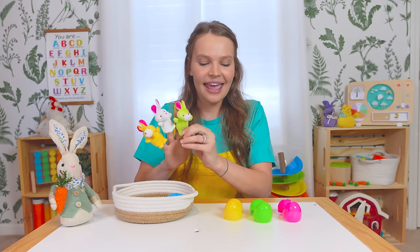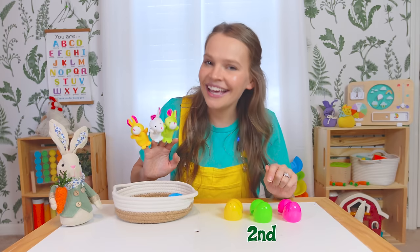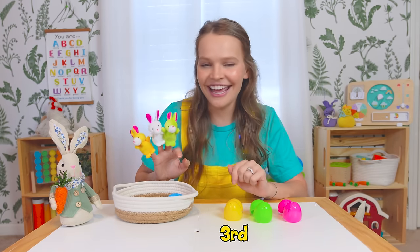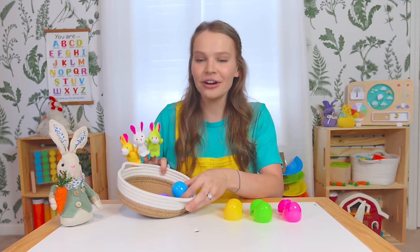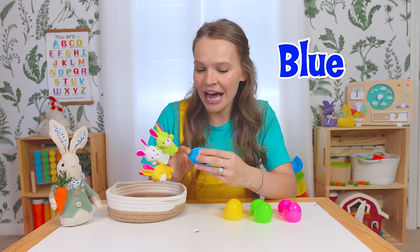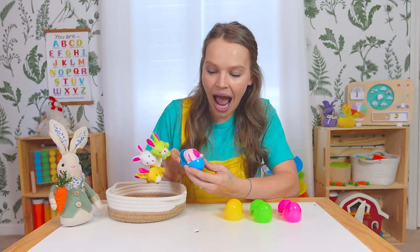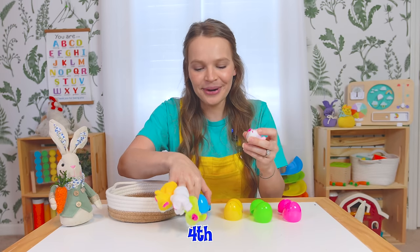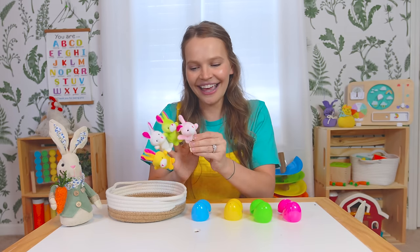Whoa. In the first egg, I had a bunny. In the second egg, I had another bunny. In the third egg, I had a third bunny. Let's open our fourth egg. Let's do this blue one. You ready to open it? Ready? We'll squeeze it and open. What? In the fourth blue egg was a fourth bunny. I can't even believe it.